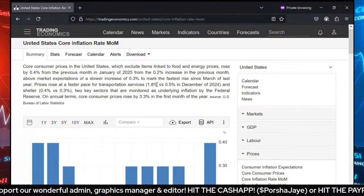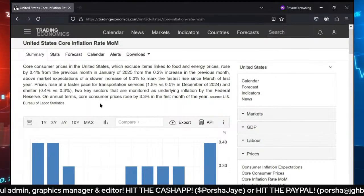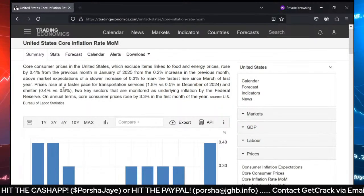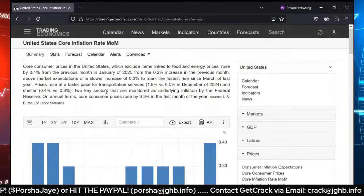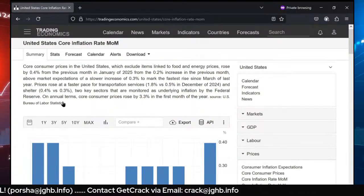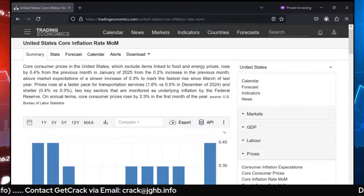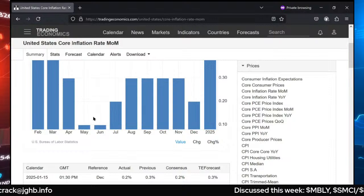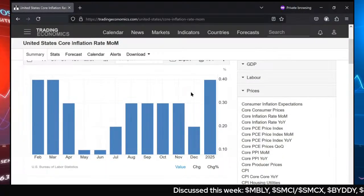So 1.8% versus 0.5% in December of 2024. And shelter, your rent, 0.4% versus 0.3%. Two key sectors that are monitored as underlying inflation by the Federal Reserve. So those are two important things. That's not going to be good. Okay, for what we have so far here. We got to get this thing down, right?